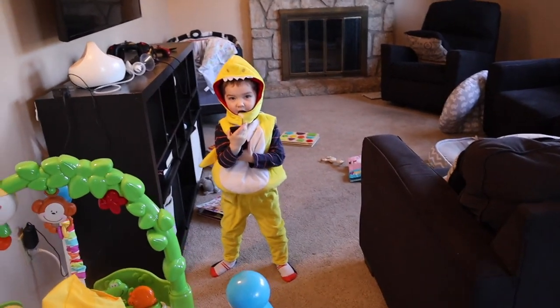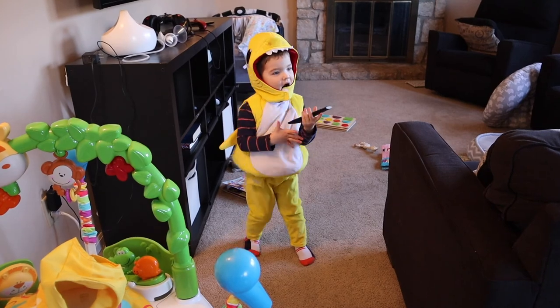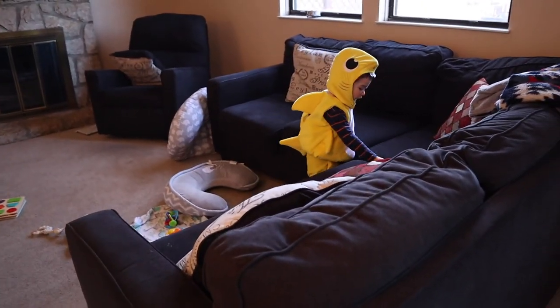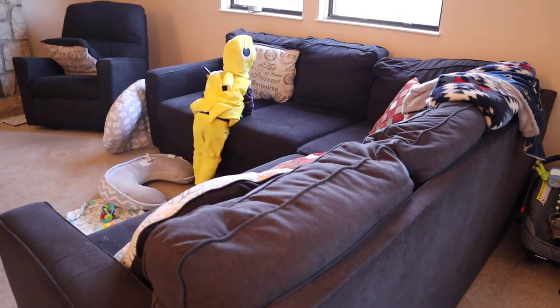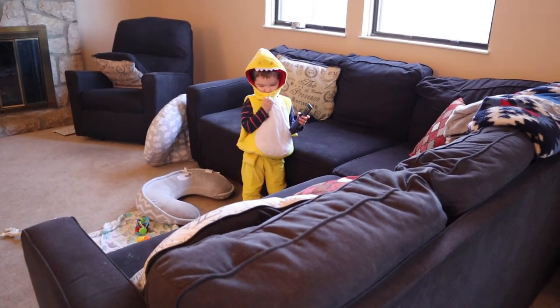So with Grayson about to turn 3 in a month and Porter turning 6 months old in almost a week, I've decided to start to switch out clothes. So I'm putting away all of Grayson's 2T clothes and putting away all of Porter's clothes that don't fit him, 3 to 6 month and really 6 month clothes.